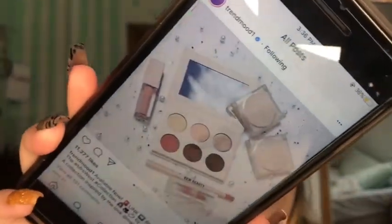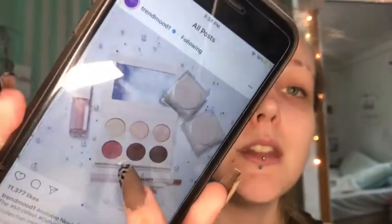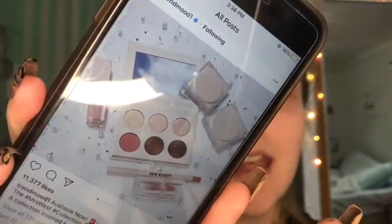Hey, this is the KKW Mrs. West collection, which I think is beautiful. This does scream bride to me. It's got your really nice, easy light smoky eye colors in here with a light lip and stuff like that. I feel like she killed it with the fact that this definitely looks like bridal makeup to me. But it's not necessarily something I need in my collection.